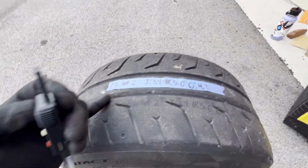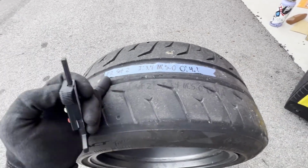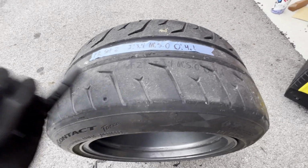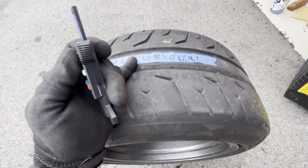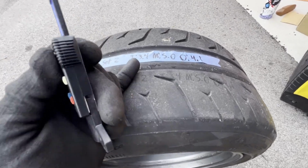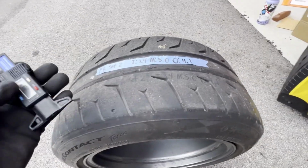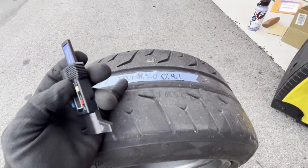So I did front right, set 2, because this is the set that's coming off the car, aka the set that ran the second race. I'll probably label the barrels or something at some point, set 1, set 2. But then I did an inside, a middle, and an outside. I did millimeters because I like millimeters. I think inches are stupid. I know we do like 32nds or something like that in America, but millimeters make more sense to me.